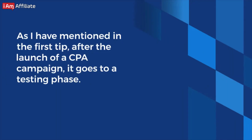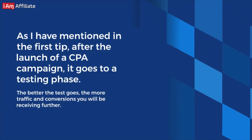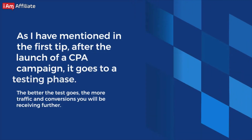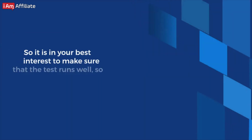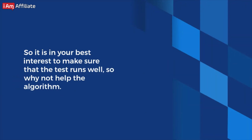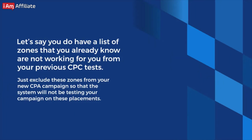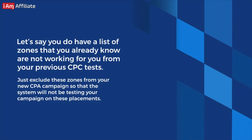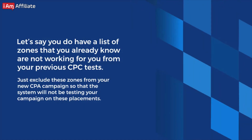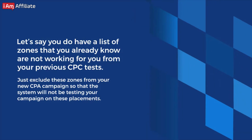Do not forget about optimization. As I have mentioned in the first tip, after the launch of a CPA campaign, it goes to a testing phase. The better the test goes, the more traffic and conversions you will be receiving further. So it is in your best interest to make sure that the test runs well, so why not help the algorithm? Let's say you do have a list of zones that you already know are not working for you from your previous CPC tests. Just exclude these zones from your new CPA campaign so that the system will not be testing your campaign on these placements. This move will ensure good test results.